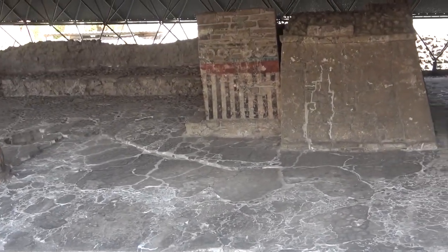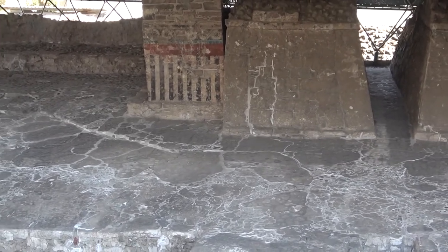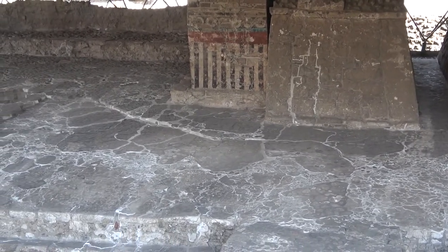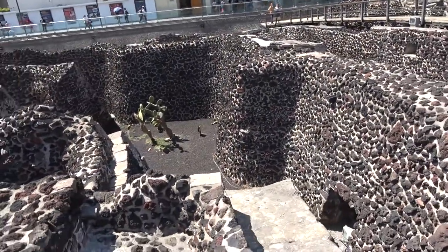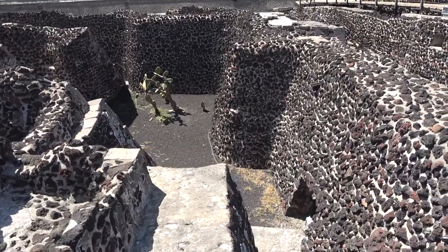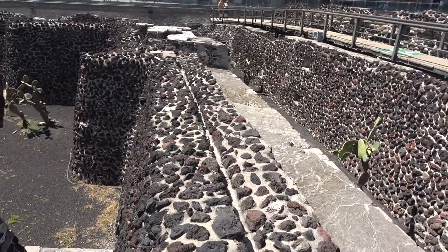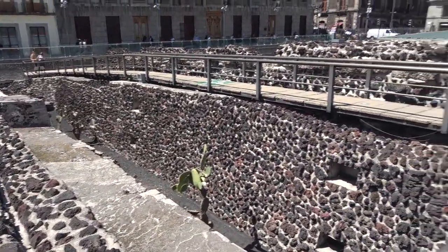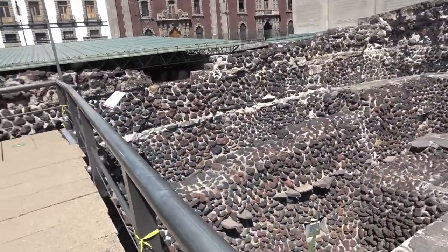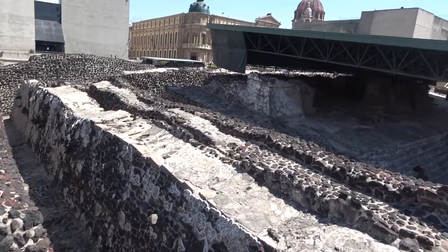From 1375 to 1427, actually around 1400. But I think in 1991 they started to really excavate and preserve. I think just things massive. It's really, really interesting to be able to see the cross section of all these sections that were built over a period of 200 years.